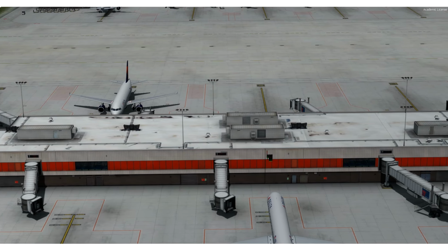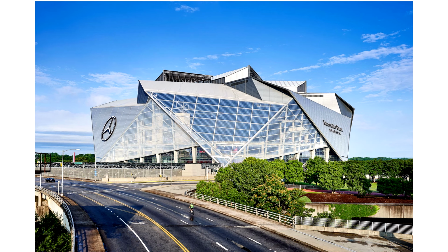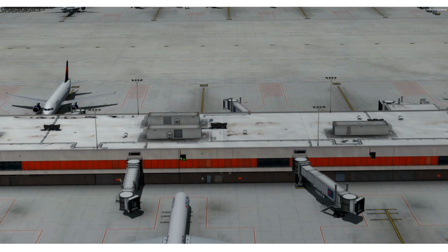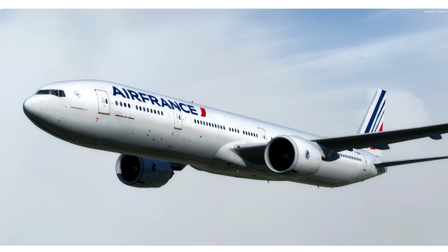It's a very modern design, and you can tell it takes inspiration from the Mercedes-Benz new stadium for the Falcons. So you can kind of see that, and it takes more work, yes, but it's detail that would be really great to make the airport much more immersive and realistic. Nonetheless, that's pretty much all the concerns I have for this video. The scenery itself is good, but they can make it much better.